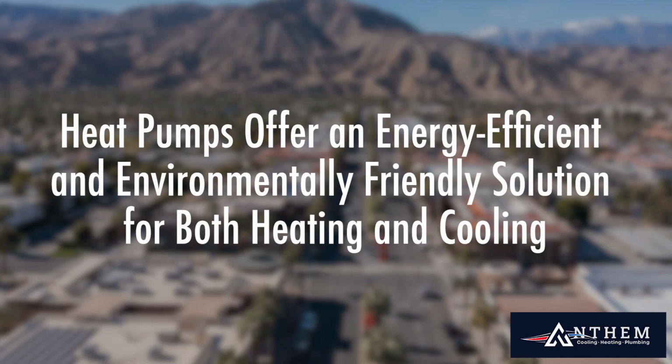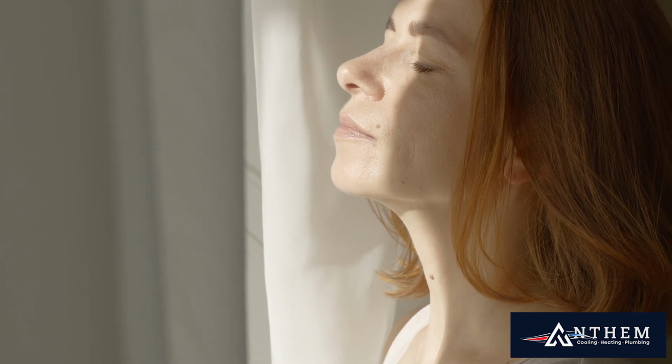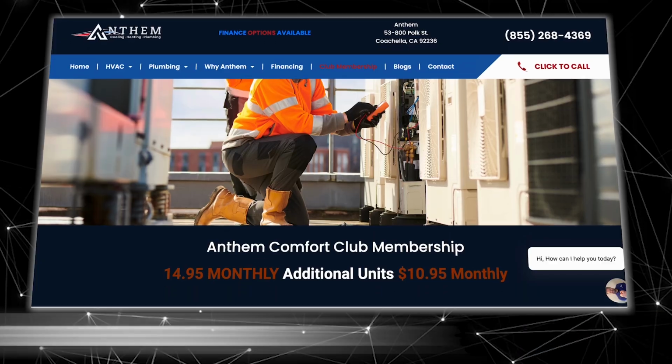In conclusion, heat pumps offer an energy-efficient and environmentally friendly solution for both heating and cooling in Coachella Valley. By transferring heat instead of generating it, they provide consistent efficiency year-round, helping you stay comfortable without excessive energy costs.